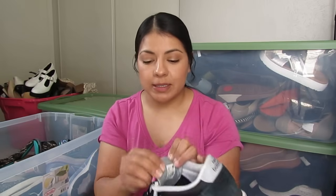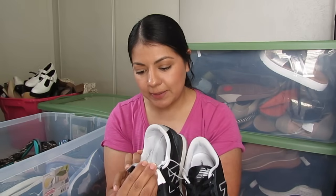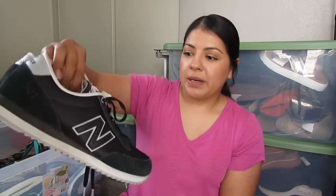I'll share a quick hack with you. When I'm struggling to find whether shoes are men's or women's, I look at the EU sizing. So since these say size 10, EU 41, that tells me that they're women's, because if they're men's, the EU size would be a lot bigger than that. They are black, they are mesh. I don't know if I looked them up and saw that comps were good, because $17.50 for a pair of New Balance shoes is a little bit high.